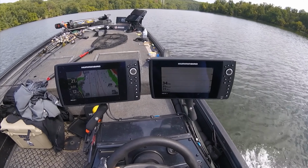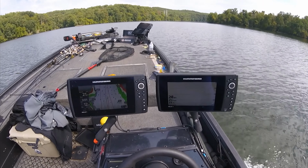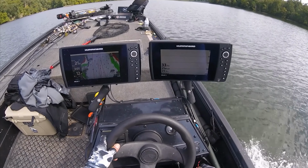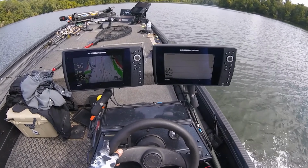So they really took it out. But when I finally got to drive it myself, it was just like I said, it's like driving a rocket ship.